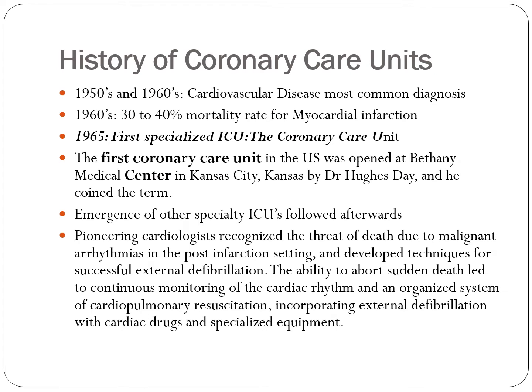Before we got all specialized, most nurses were kind of general care. And in the 1950s and 60s, we realized that cardiovascular disease was the most common diagnosis. In the 1960s, there was a 30 to 40% mortality rate for myocardial infarction. Can you imagine? Before we developed clot busters and cardiac caths, 30 to 40% of clients presenting with an MI would die.